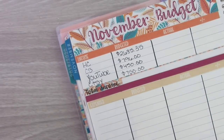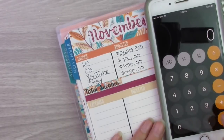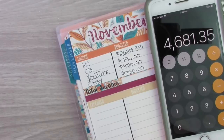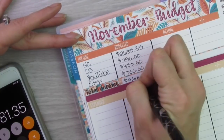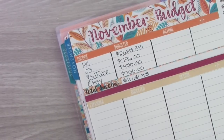So that's what we are going to estimate that as. And then, like I said, I will come back in after November is over, fill out what we actually made, and then see if we were below or above what I budgeted. Obviously I hope to be above what I budgeted in the income category. That is always a plus. So we'll just add up these four figures here. My November budgeted income is going to be $4,681.35. And again, if it's more than that, I will definitely take it. I'm not going to be sad if I make more money than that. That's just kind of a low figure that we're going to work with.